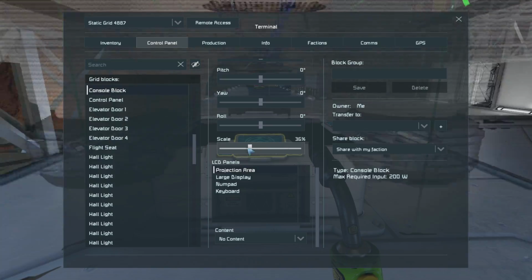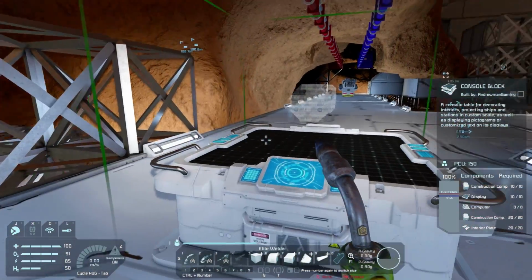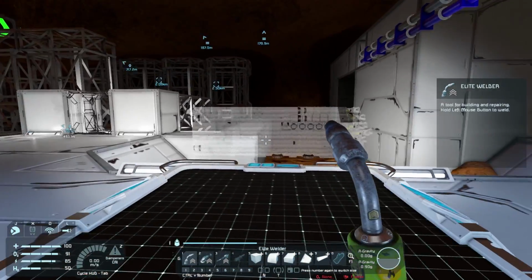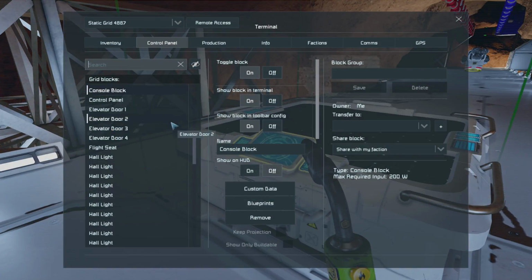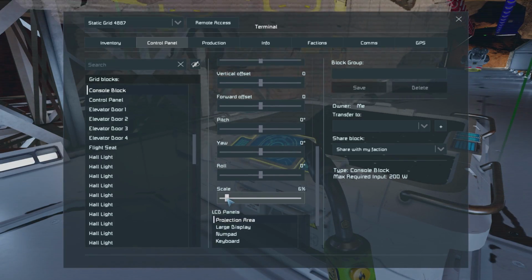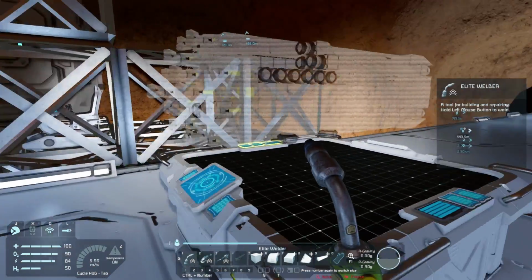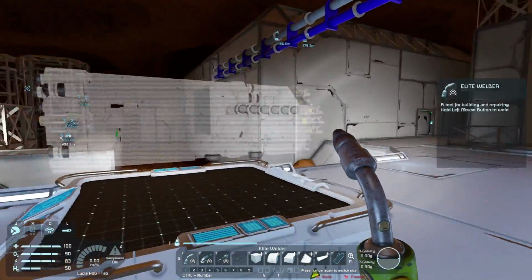But okay, scale all the way down. We could just make it a really miniature mini mole, just right there. Now it's not very easy to see them. I really wish they could make an opacity thing so we could see these a little bit better. But yeah, I just wanted to show these off to you guys after I discovered what they did yesterday. But yeah, freaking awesome, right?